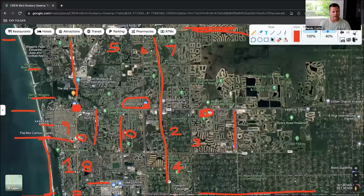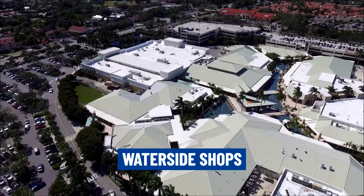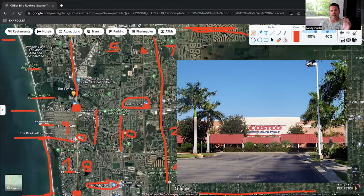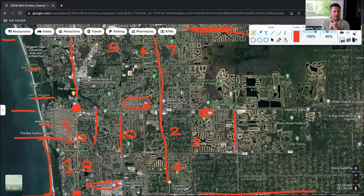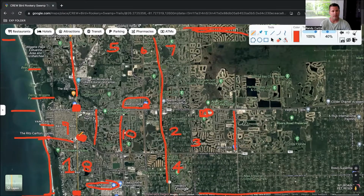Down below you have the Waterside Shops, right at the Pelican Bay neighborhood and community, and we'll touch on that a little bit. You've got Costco down here, and in this shopping center they have a Dick's Sporting Goods. I'm trying to think what else is in there, but it's a really big shopping center. So those are some of your main shopping areas, really nice high-end shopping. Mercado is here, Whole Foods, a Nordstrom Rack, and a lot of different places to eat. There's nightlife there on weekends, and a movie theater. So that part's really cool.